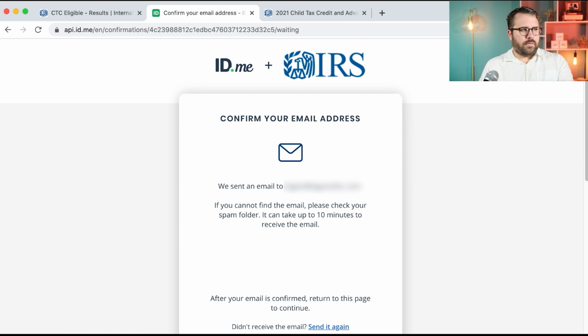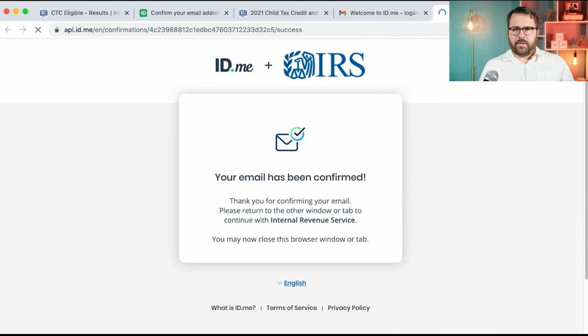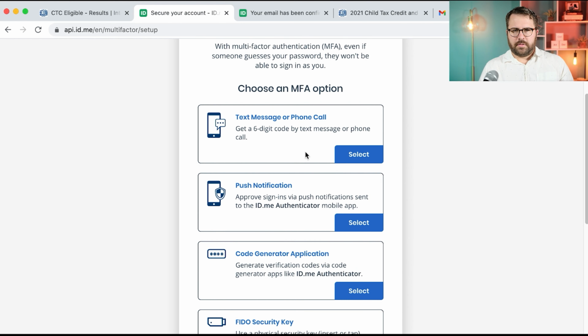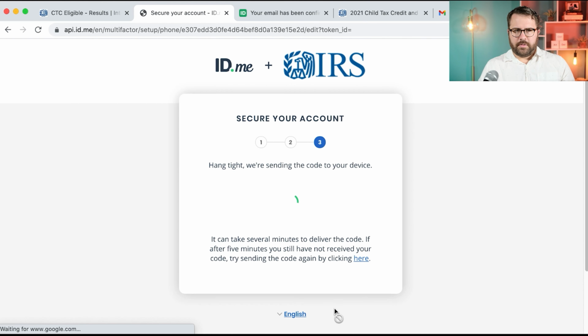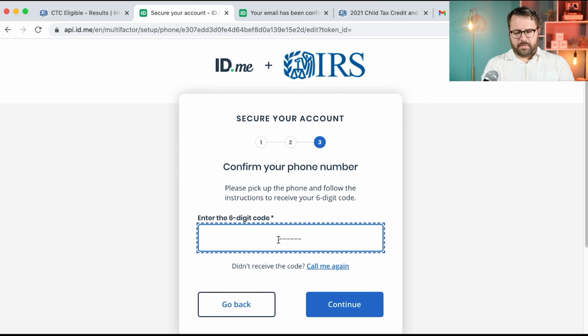All right, now it wants to verify my email. So I'm going to click confirm your email. I got the email, confirmed it. Wonderful. Okay, so now I'm going to go back over here. It wants multi-factor authentication, so I'm going to type my phone number in here. It's going to text me a code. Get the code. Zero 32801. Yours will obviously be different.